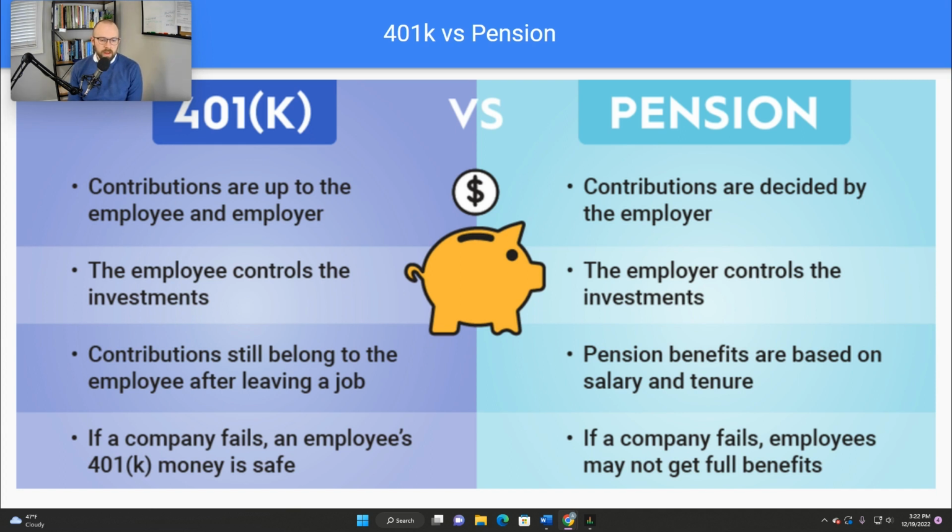With a 401k, the money's all yours. So if the company fails, it doesn't matter because the company is not holding the assets. If you put money in a 401k, that 401k is in your name. And with the employer match, if you're fully vested, which we'll get to in a second, that money's also in your name.